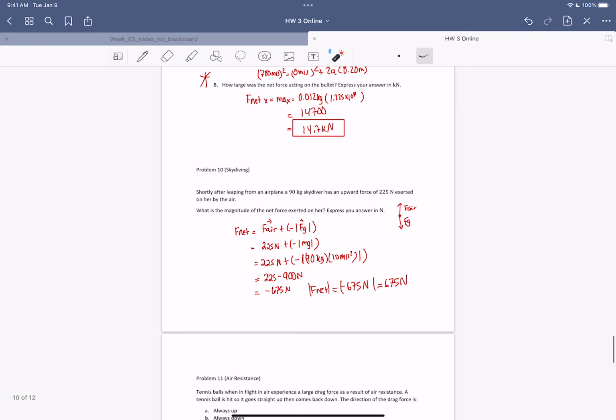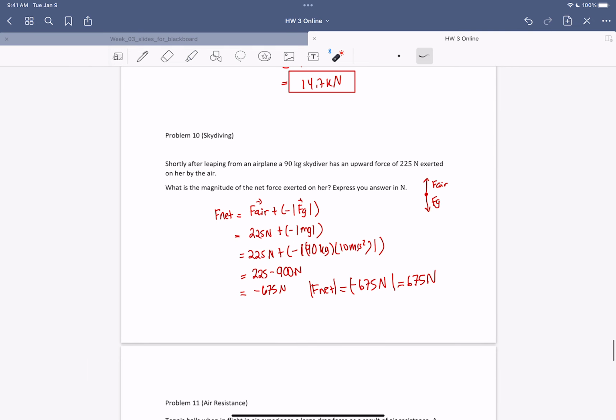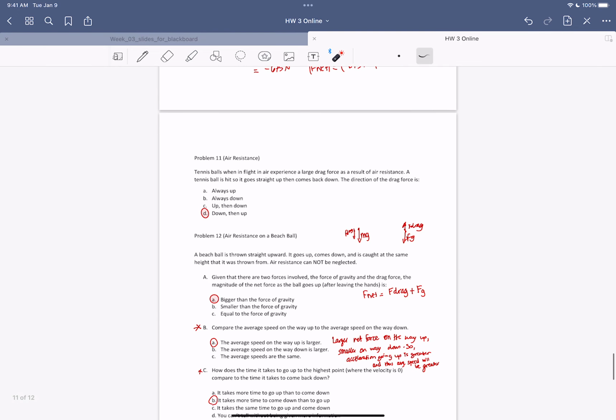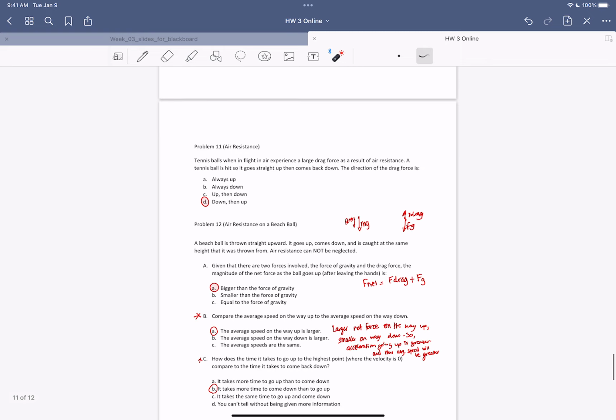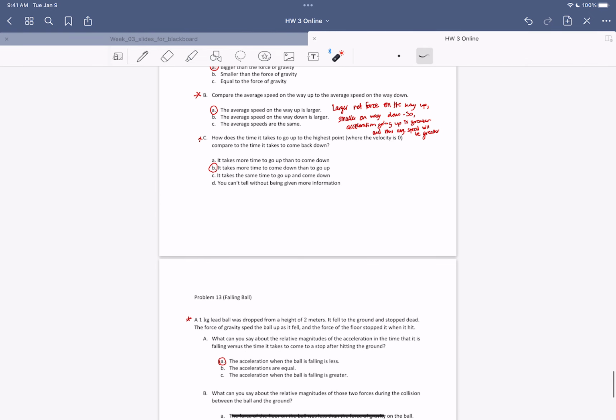But this one is problem 10. I would also do this one just because it gives you that sense of going over the directions of forces and how to write the F-net equations, making sure you're plugging in the correct signs and values for all your forces. But other than that, I think that's it for the online homework on what to review. Those couple of problems I think are important.